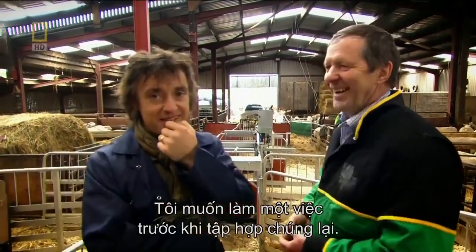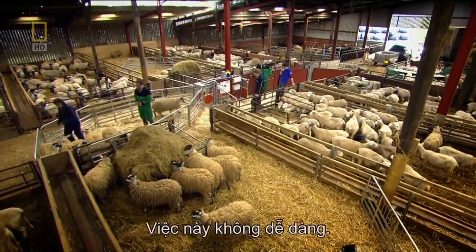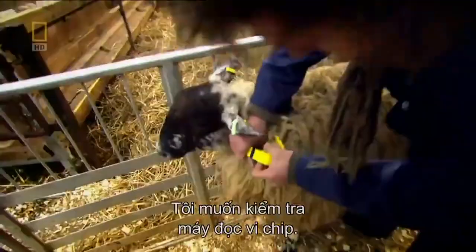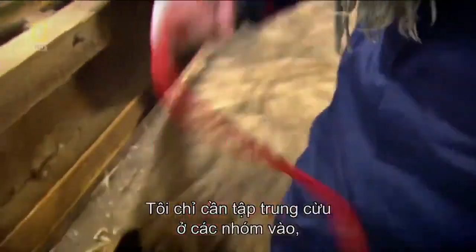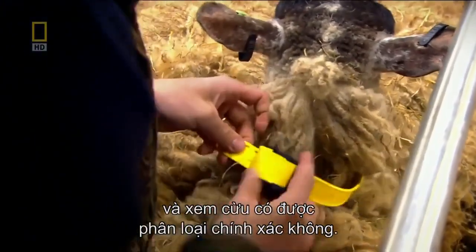I've just had a devious idea for something I'd like to do before we mix them up. Well, that's to be expected. First, I have to catch a sheep, which actually isn't easy. I want to check this machine is reading the microchips and someone isn't herding the sheep by looking at the collars. The only thing to do is mix up some collars and see if the sheep are still sorted accurately.